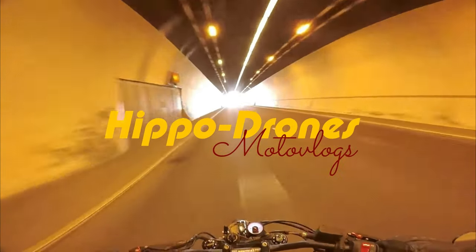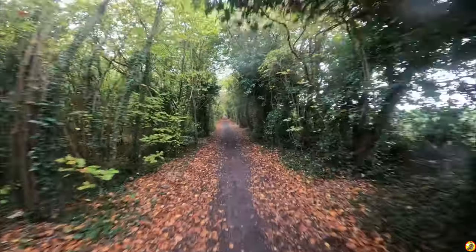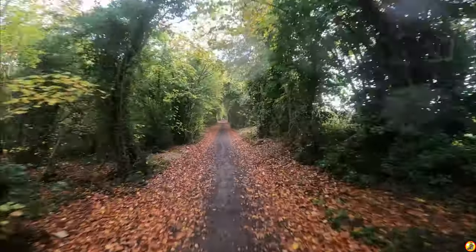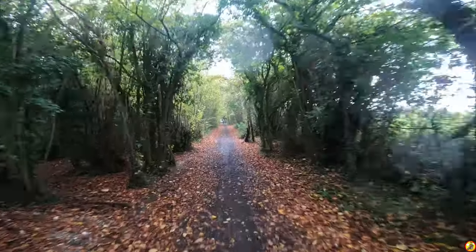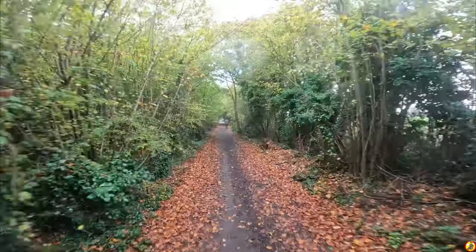Right then, we are out on the first lane. Yeah, it's going to be an interesting day. Different pace from normal, because this is actually a novice ride. A lot of the riders here have got a bit more experience than that. But yeah, we're treating this one as a full-on novice ride.